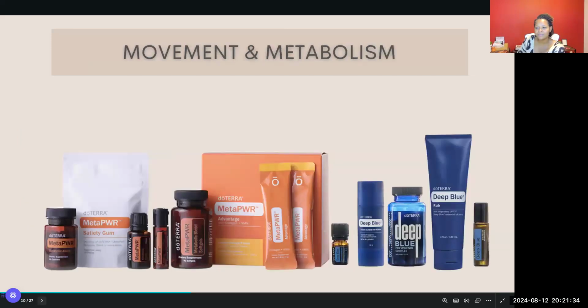Movement and metabolism. Sometimes we want to move, but A, we don't have energy, or B, our body hurts, right? You're telling me to do this, but I'm in pain. So we have products that help support the body from a pain management perspective. Deep Blue line is incredible. And then we also have the world's best collagen, if you ask me, and it also gives you energy.